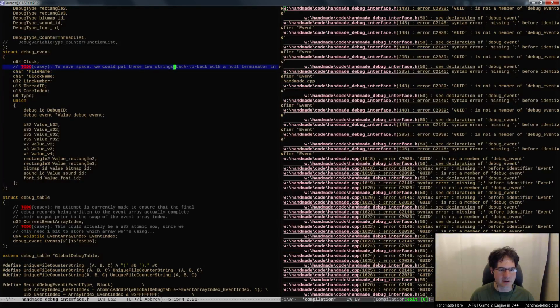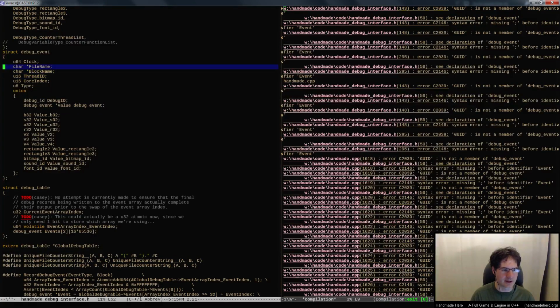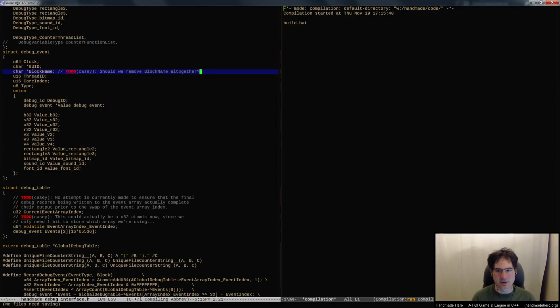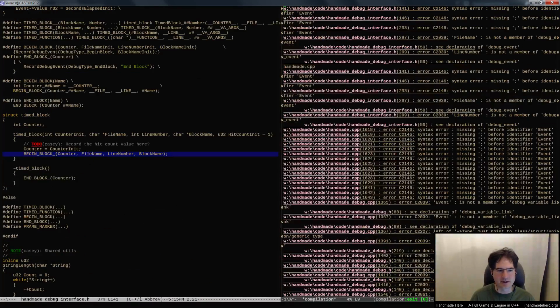We've actually got a to-do in here, which we can get rid of because we got rid of the line number. And now we've just got GUID. We still have block name, which is a different thing. And I don't know if we want to keep block name or get rid of block name. We may be able to get rid of block name as well in the future. Let's just say to-do, Casey, should we remove block name altogether? And I don't know whether we should or not, but you know, we'll find out.